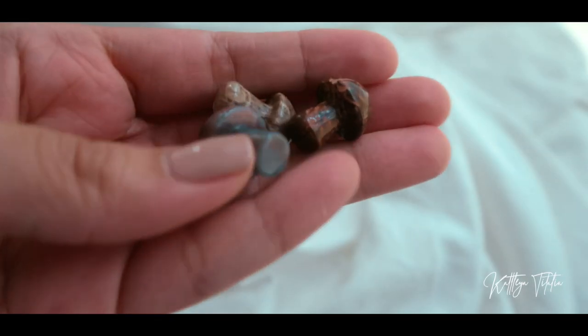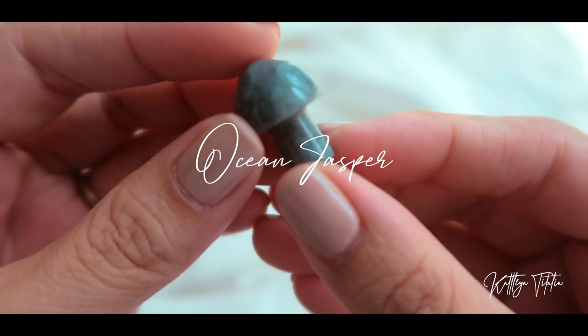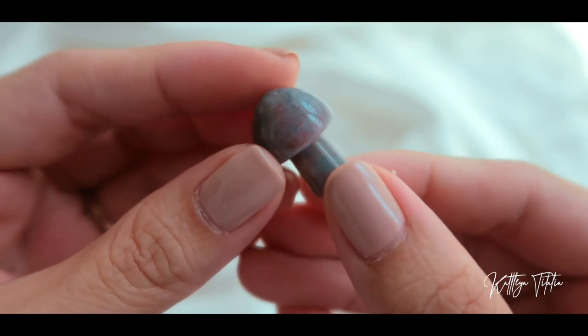Next store that I want to talk about is the Lustrous Siren, and if you haven't seen my video with them included, I will link it above. From them, I got these 3 little mushrooms. So the first one being an ocean jasper mushroom, itty bitty mushroom.